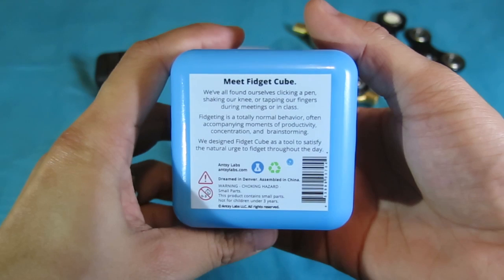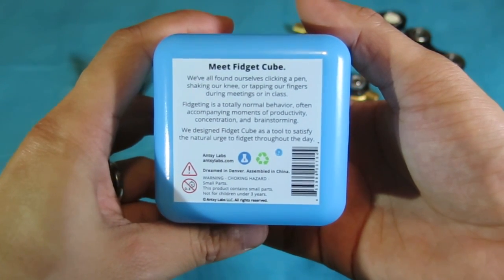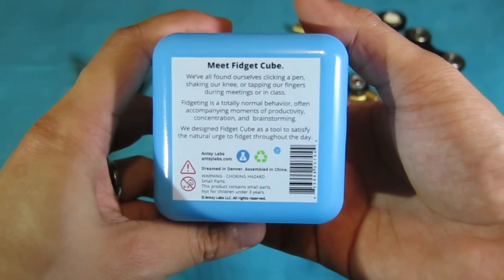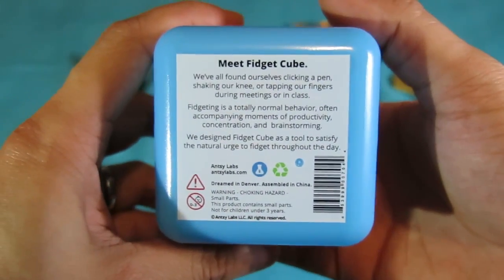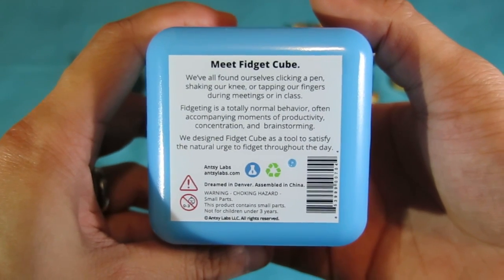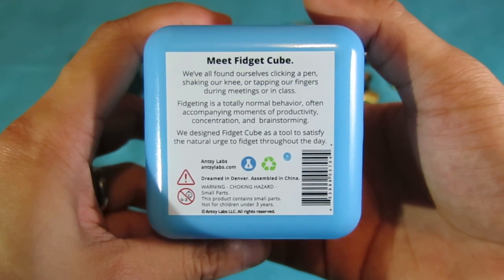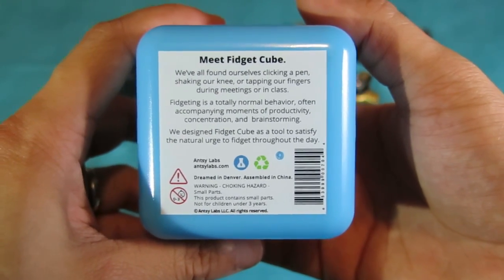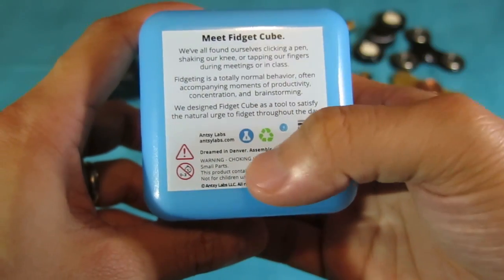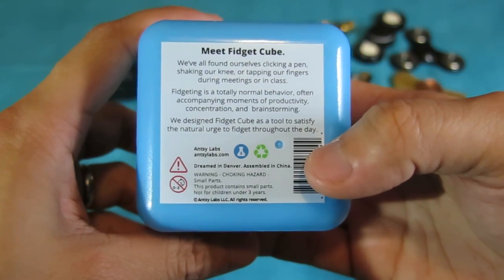It says here, meet Fidget Cube. We've all found ourselves clicking a pen, shaking our knee, or tapping our fingers during meetings or in class. Fidgeting is a totally normal behavior, often accompanying moments of productivity, concentration, and brainstorming. We designed Fidget Cube as a tool to satisfy the natural urge to fidget throughout the day. Made by NC Labs, nclabs.com. Dreamt in Denver, assembled in China. Warning: choking hazard, small parts. This product contains small parts, not for children under 3 years. NC Labs LLC, all rights reserved.